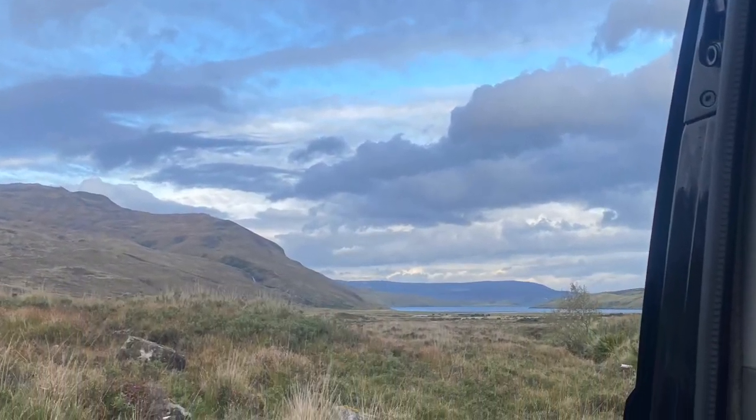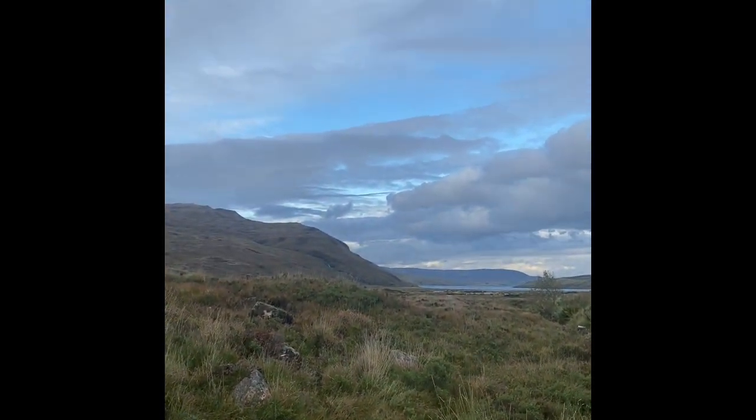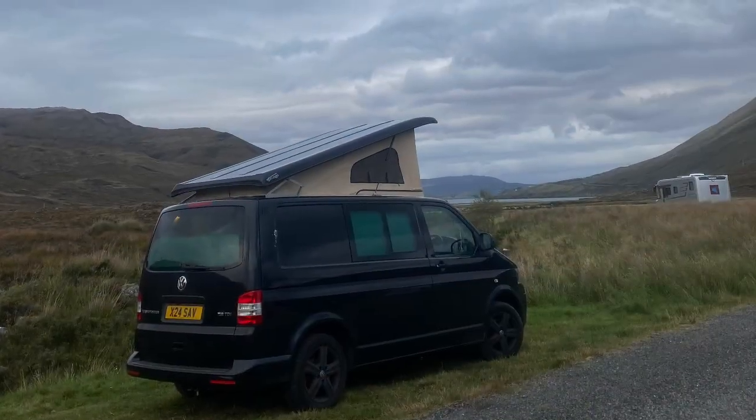This was a drive-up campsite, and I feel like I got the best spot in the field. It was the most perfect park-up for my last night in Scotland.